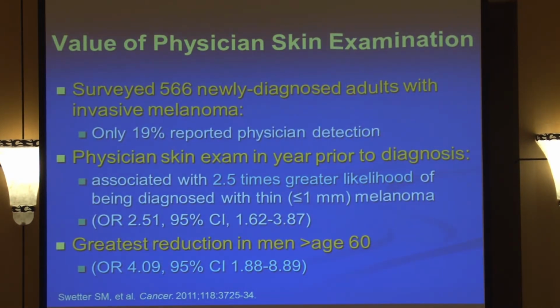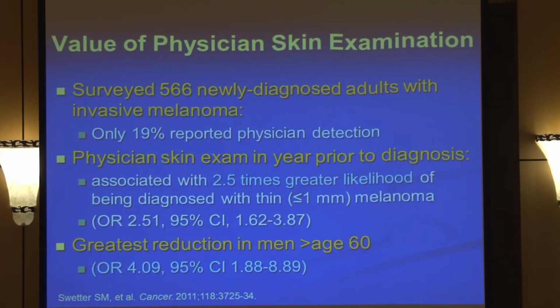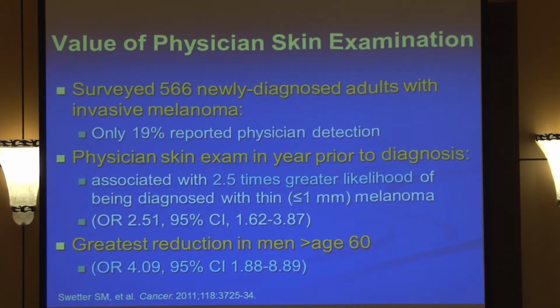At Stanford, we combined our efforts with those investigators at Michigan and Boston University, and we looked at 566 newly diagnosed adults with melanoma, so both men and women over the age of 18. And as I said, physician detection is really going to be associated with thinner tumors, but only about 20% of our patients reported that their doctor or practitioner picked up their melanoma. But what we found, though, is even having a skin exam by their provider in the year before diagnosis resulted in a 2.5 times greater likelihood of a thin melanoma, and the effect was even greater in men over the age of 60 who had 4 times that greater likelihood. So even though the doc wasn't necessarily picking up a melanoma or it wasn't evident on exam, just having the full exam seems to have benefited the patient in terms of awareness and so on.